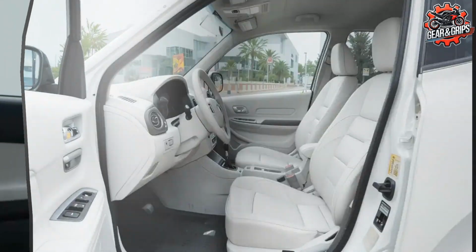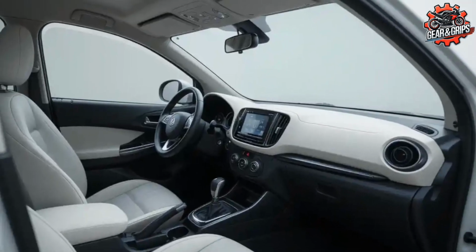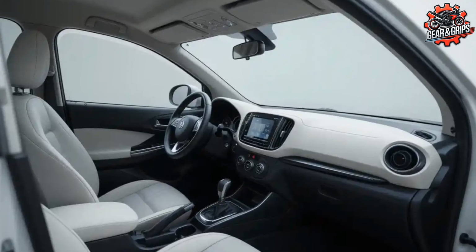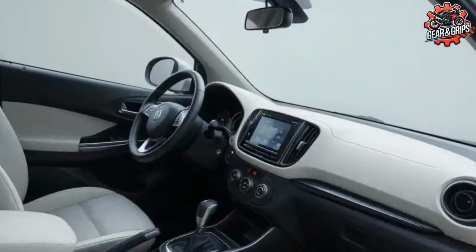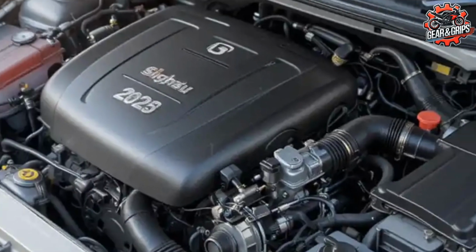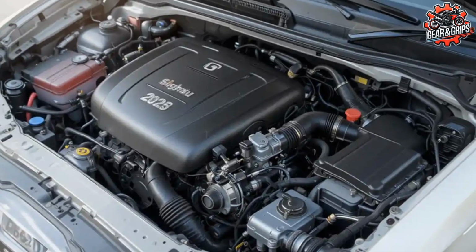Now, let's talk about pricing. As of February 2025, the Daihatsu Sigra starts at IDR 141.7 million for the base model, while the top variant goes up to IDR 187.1 million. Prices may vary depending on your location and dealer offers, so make sure to check with your local Daihatsu showroom for the latest deals.